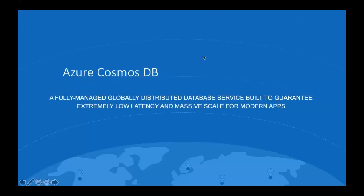Thank you. So it has extremely low latency, which means that the access to the information is very, very fast. And the throughput is very high.